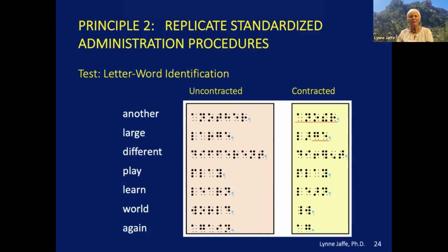And the time limit was changed from 5 seconds to 10 seconds. And I ran that by Dick Woodcock in order to make sure that he felt that was fair. But reading Braille generally takes more time than reading print. And so we and he considered that a fair adaptation.